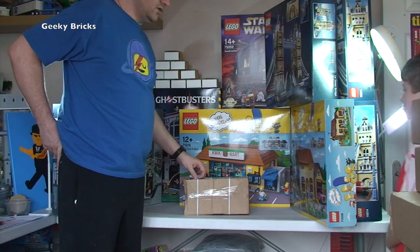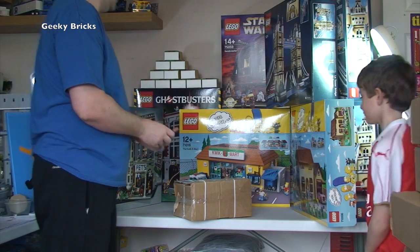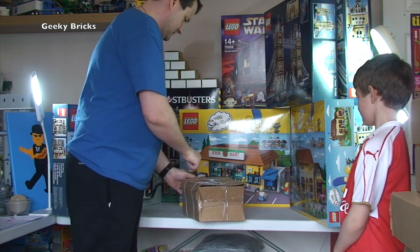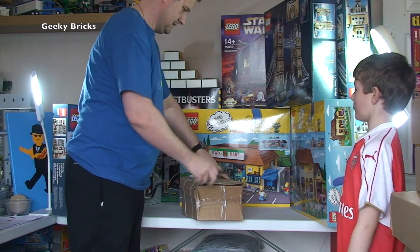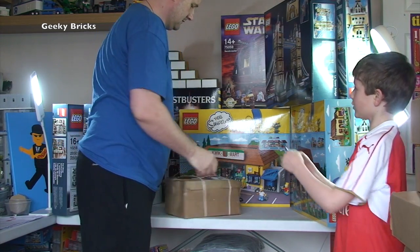Okay, Ethan, do you want to use your penknife on it? Yes or no? You can do them. Yeah, I can do them. Okay. Here's my knife. I did get a penknife for my birthday. Yeah, so you've got a penknife. Do you want to show everyone your penknife you've got?